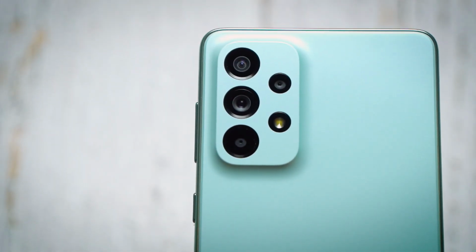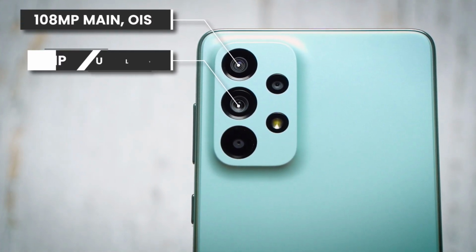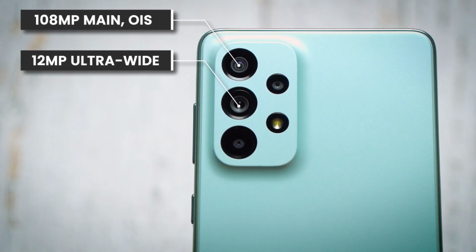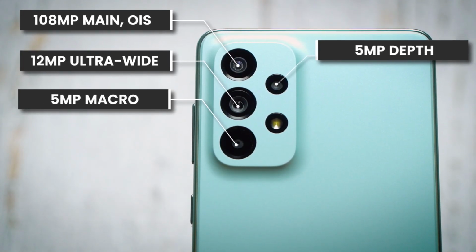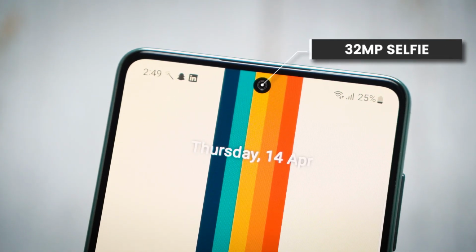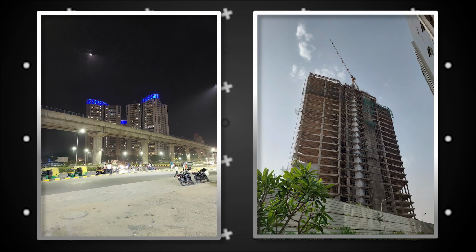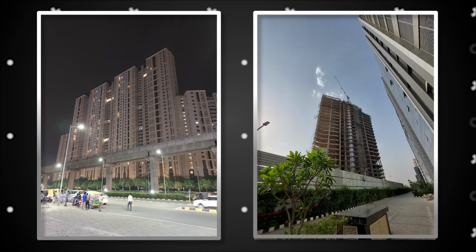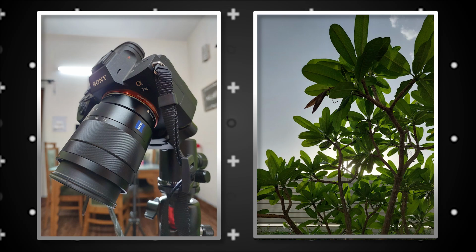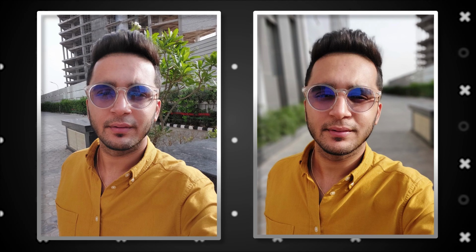Finally, the camera. So there are 4 lenses at the rear, a 108 megapixel main camera with OIS paired with a 12 megapixel ultra wide angle camera and a couple of 5 megapixel depth and macro sensors. The front is graced by a 32 megapixel camera for selfies and video calls. Here are a few samples that I've taken with this phone in my brief time. Check them out, see how you find them, and also let me know in the comments if you want me to do a camera comparison of the Galaxy A73 with some other device. Granted, I have that other device with me. But yes, that's been pretty much it.